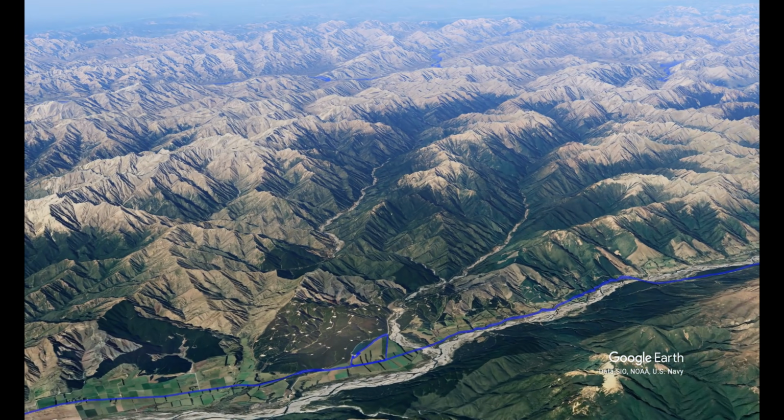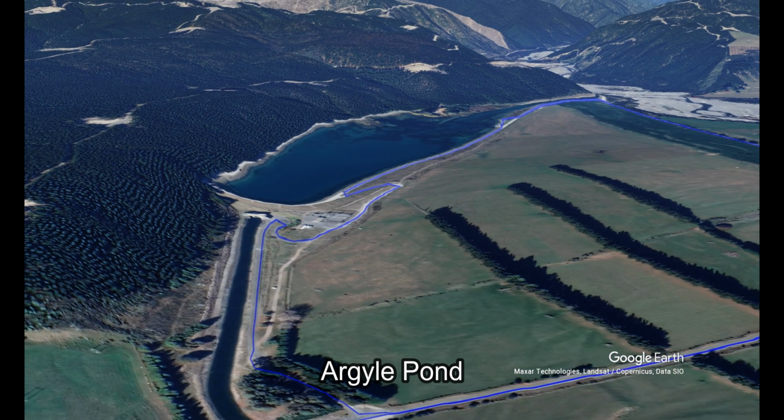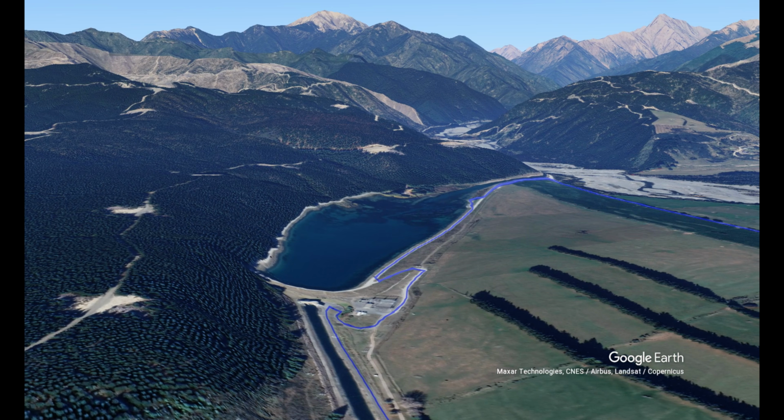I'd not seen this type of construction before, where instead of a valley being dammed for power and irrigation, an earth wall had been constructed out into the Wairau Valley, capturing some of the small streams descending from the hills above.